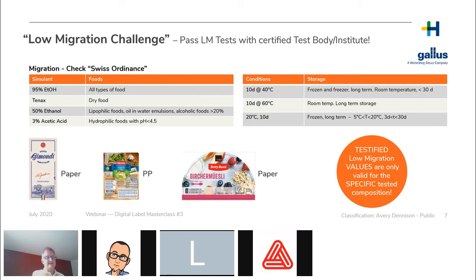So how is that then being testified? This is a very important piece of information. The certified test body, which might be SQTS in Switzerland or Fabes in Germany, with numerous other labs available, usually works with a simulant. They are not using the real food. And simulants are over here on the left side in the table. And there you see, for example, that with alcohol, they are simulating all types of food.